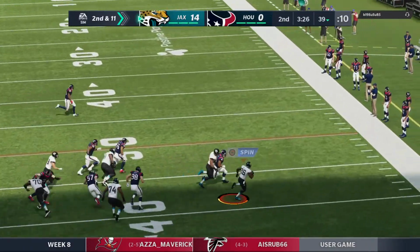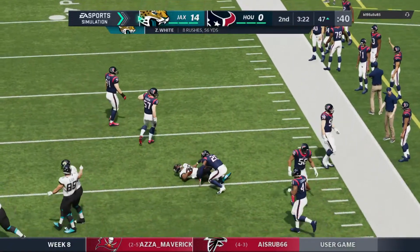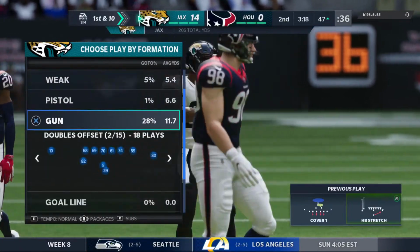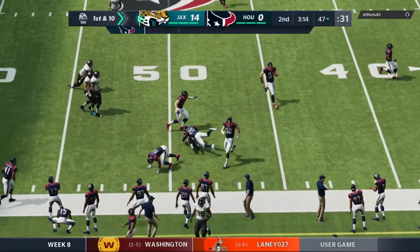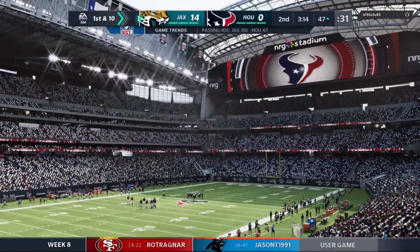Now they try the right side here. Room here to run. And he'll be taken down, but not before he works it past the 50. A gain of 13. It's a 1st down. Now this is an example of breaking down a defense because on a lot of these runs, he's getting past the point of attack. And guess what he's doing? Forcing the secondary guys to have to make a lot of tackles.